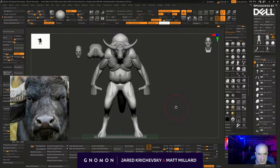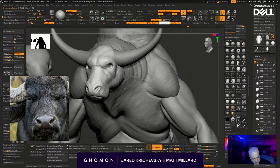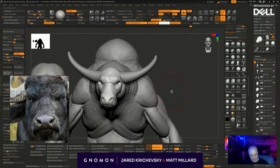Now it looks more like a bowl. So I've got to do mostly bowl sculpting, and then I'll add that 10-15% weirdness once I've got a good structure in place.